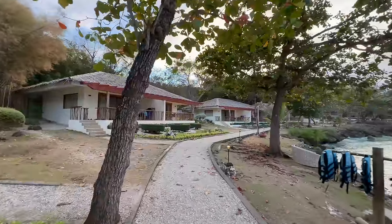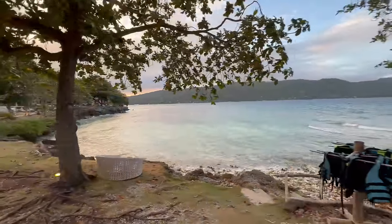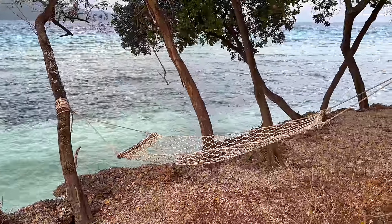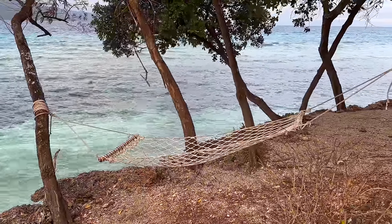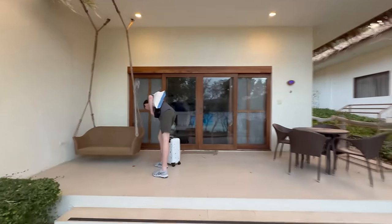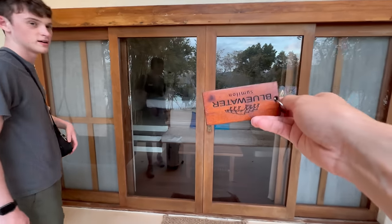So we just checked in. We're just gonna go check out our bungalow. The reason why I picked this resort is because I came here 5 years ago with my siblings. We didn't stay here though, we just came here for a day trip and we regretted it. We regretted not staying here at all, so I've been waiting for 5 years to revisit and stay here.